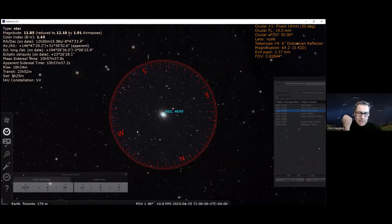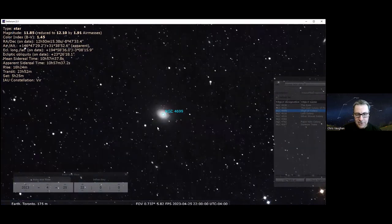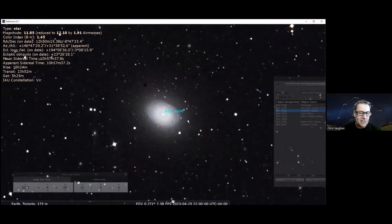So you want to zoom in with different magnifications and look at different aspects of the galaxy. You can see the orientation, the shape, and if you've got a big telescope, like the 10-inch, see if you can see some detail or structure in the flocculent outer ring of the arms. They're sort of choppy. And this one's about 60 to 75 million light years away. And that's it for now.